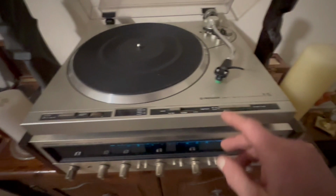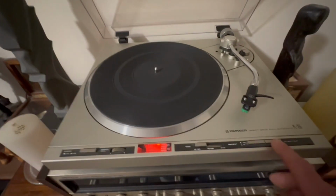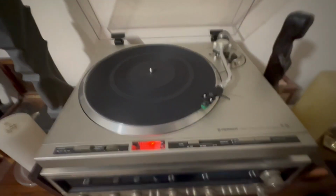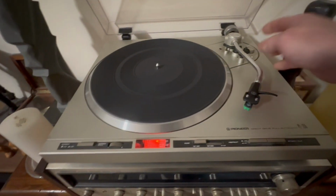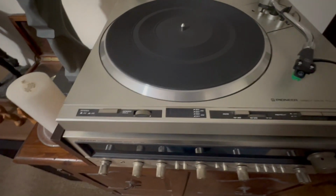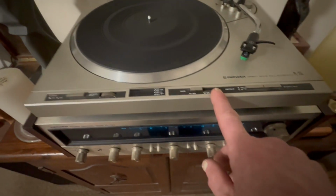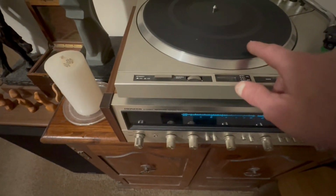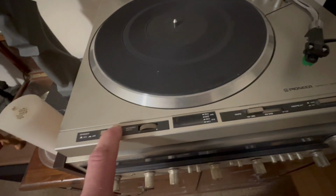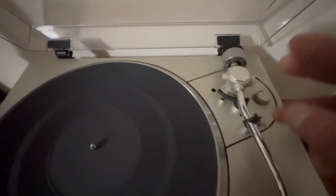And you just push start, and it'll go up, and I'm going to stop it before it goes down onto the platter, because it will. There's no sensor. Yeah, it still wants to spin, so let me turn that off. And then the adjustments here for 12-inch, 10-inch, 7-inch. And then over here is the speed control. And then here's the button for 33 or 45. I'll keep it at 33 because I don't listen to many 45s. And then you've got the anti-skate and tone arm.